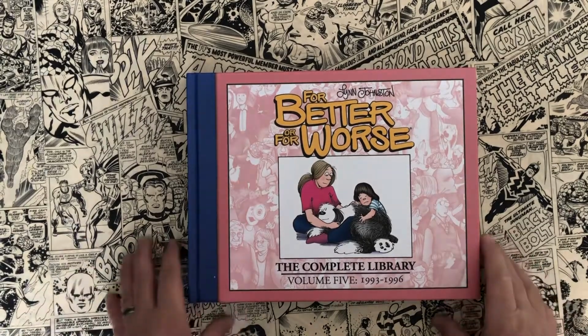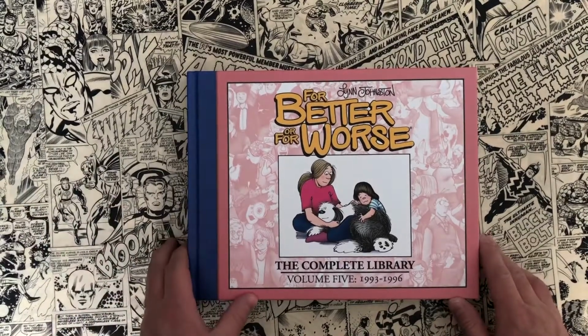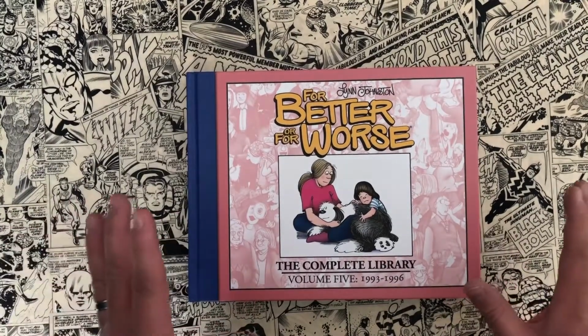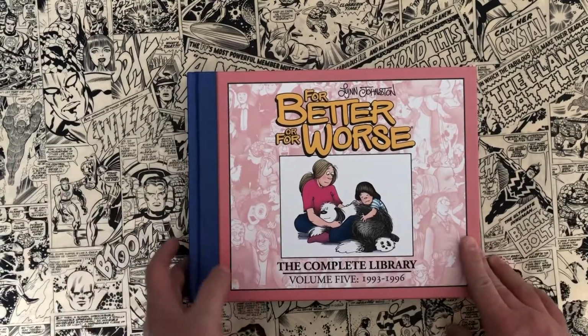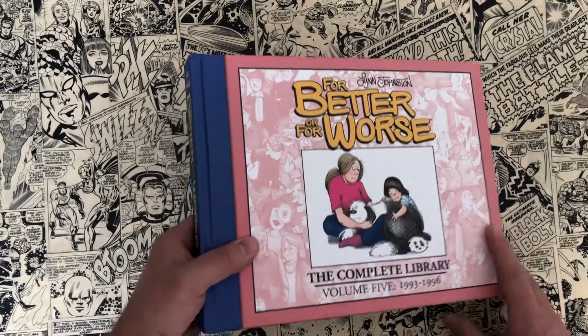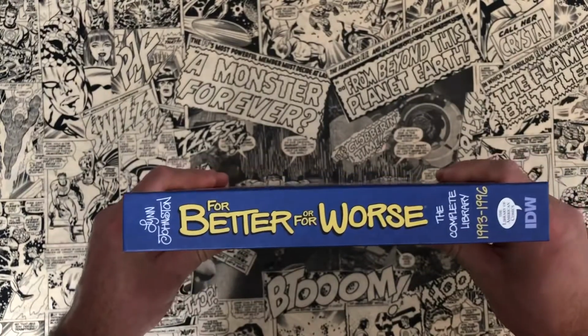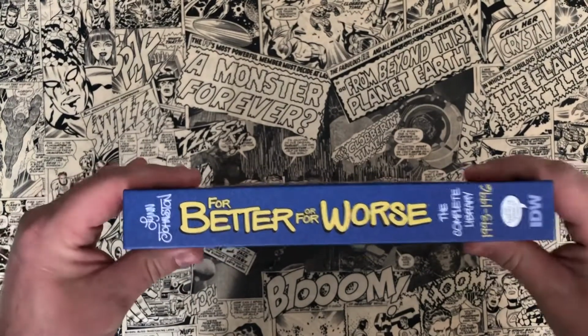Okay, so this is For Better or For Worse, The Complete Library, Volume 5. First I want to thank Curtis Findley, IDW, and the Library of American Comics for sending me this. They were sending out review copies and I hit them up and said that I was very much interested, and they sent me this copy, so it's awesome. So this is Volume 5.